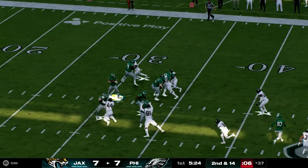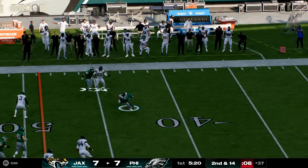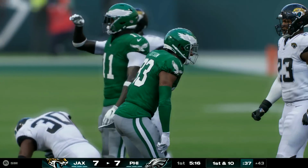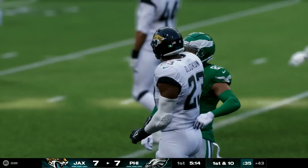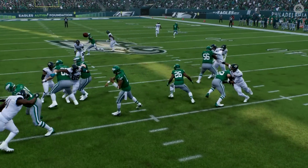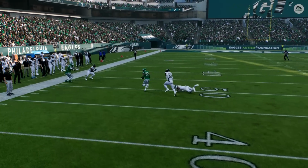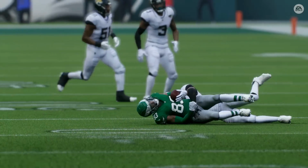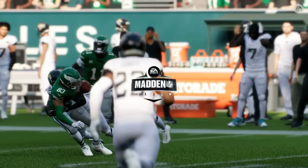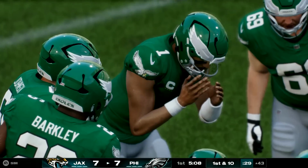A 2nd down throw for Hurts. He finds Jahan Dotson. And they will bring him down on the other side of midfield. Really nice job there to move the chains early in this drive, but now as they approach midfield, continue to keep your foot on the gas. Don't get conservative. Don't start sitting on the ball. Cross midfield and go. Anytime you find yourself on your opponent's side of the field, you have to be thinking points.